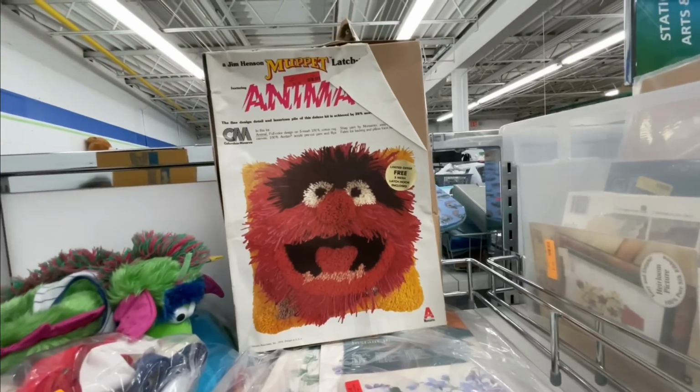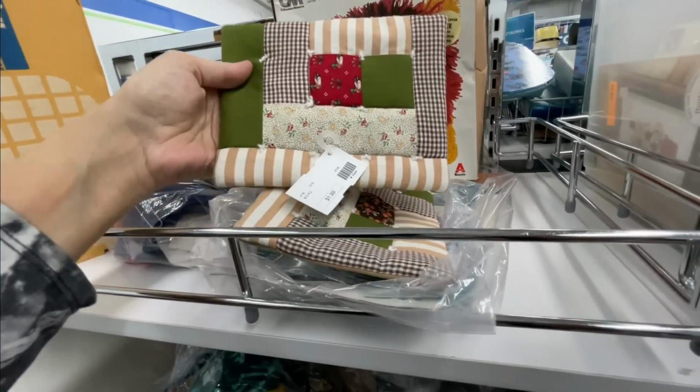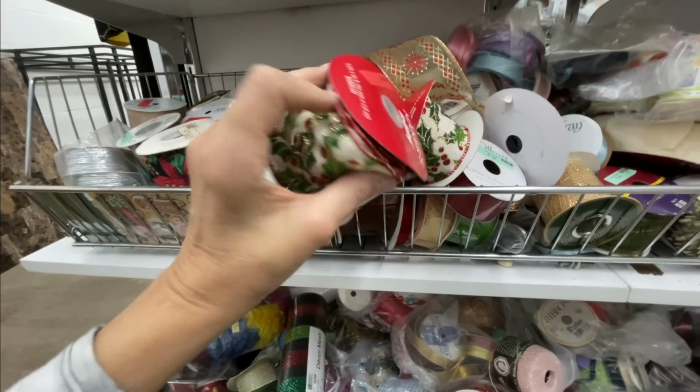Hey, that's Animal from the Muppets. Here's a couple handmade mug rugs that found their way into the Goodwill. I believe they were like $1.99.